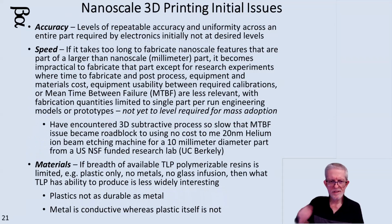So what are the three things that nanoscale 3D printing wound up having problems with? The first is accuracy. While they could make small stuff, they couldn't make high quantities of small stuff reliably. So yeah, it could do 20 nanometer, but 10% of the time it would not be in the right place by about 20 nanometers. So you'd have spots that weren't uniform. The next thing was speed. It was going dot, dot, dot, dot. Nowadays they can just go dots.